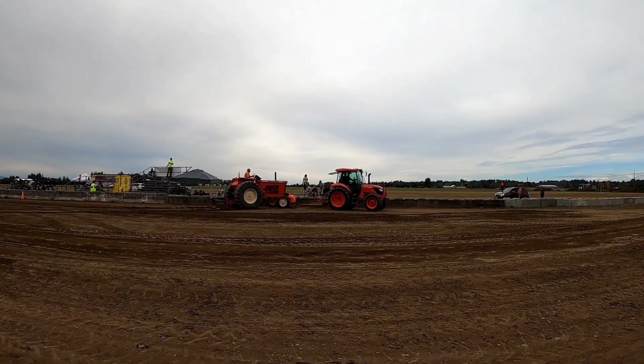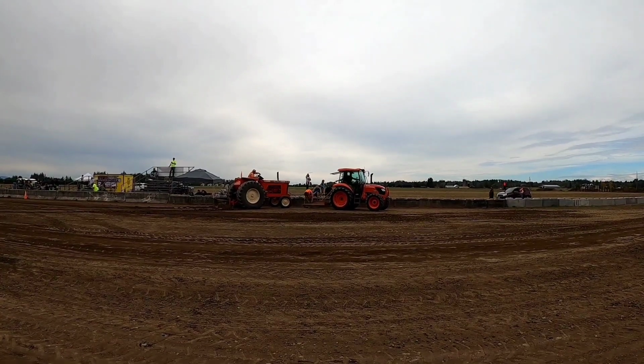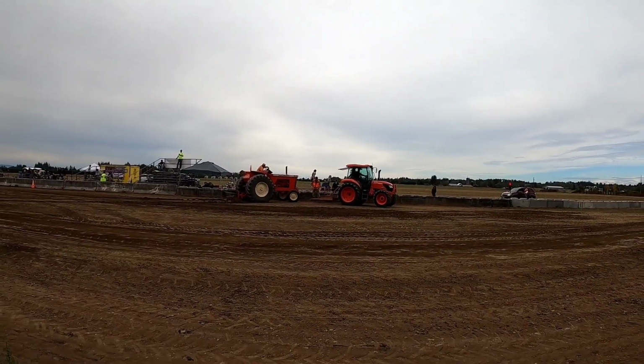He's been pulling since the 70s. He's been doing this for years. He knows what he's doing, but whatever reason, it doesn't want to start. So drag him off the track and bring up this big white 856.